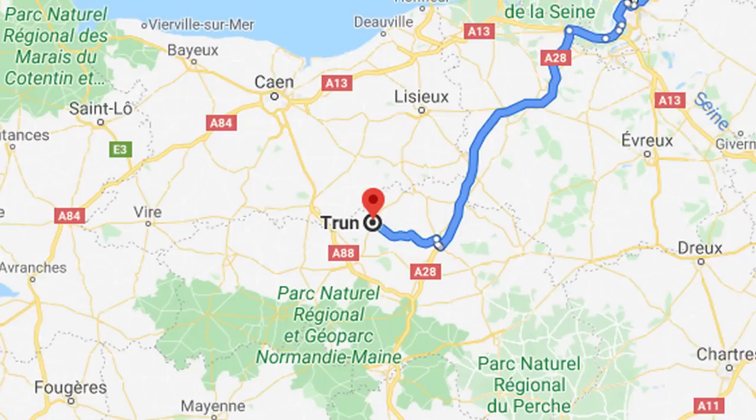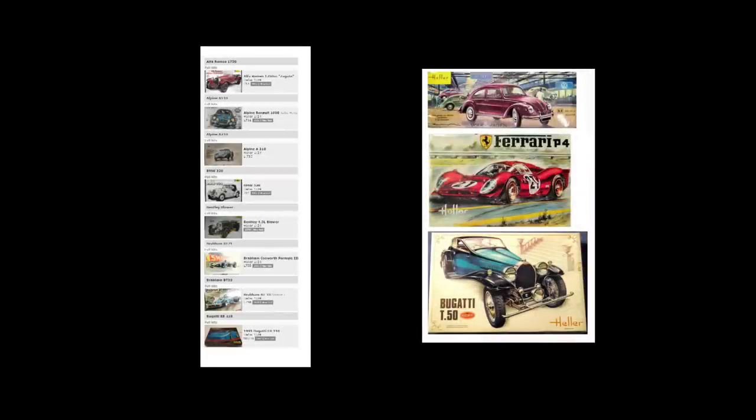In 1963, Heller built a production facility in Trun-Ornay in Normandy. Possibly because they were busy getting the new factory working, Heller did not jump on the slot car craze, which probably saved them some grief, given that the hobby peaked very quickly. However, they did make model cars that, with some modifications, could be mounted on slot car chassis.